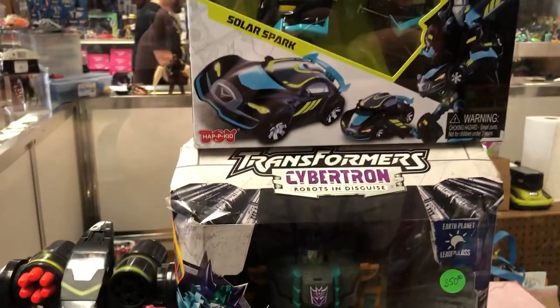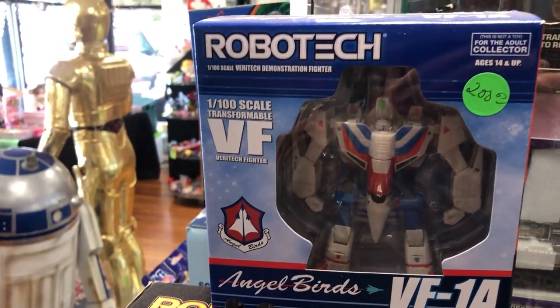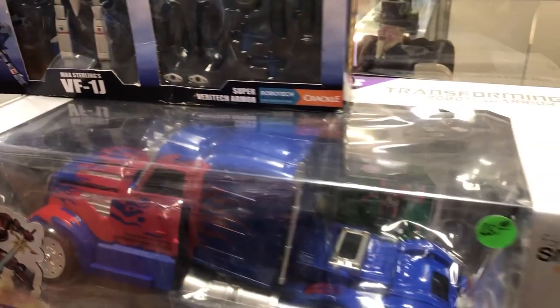Is it a real gun? Plated in gold. Wheeled Warriors. Yeah, cool. I'd never seen that one. Since it was in the stores, I was like, oh my gosh. Yeah, but all this stuff, like the Robotech stuff, I was really entranced with it. I thought that was really cool.